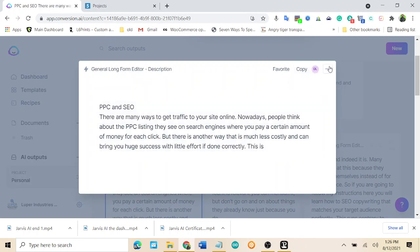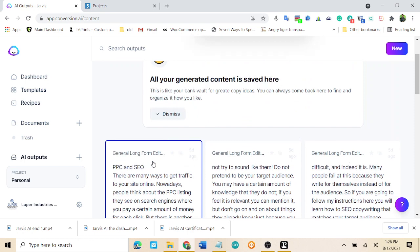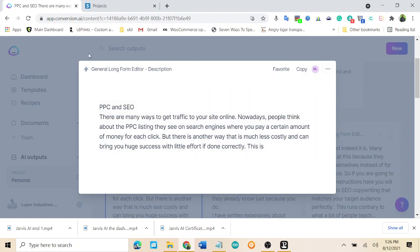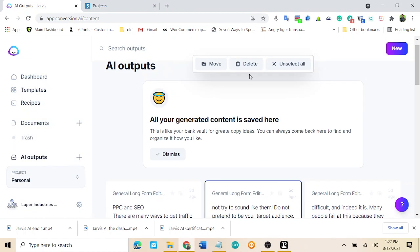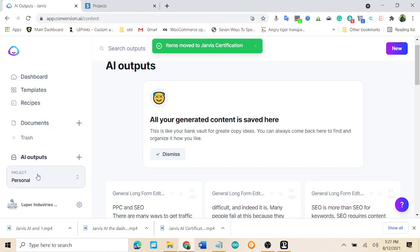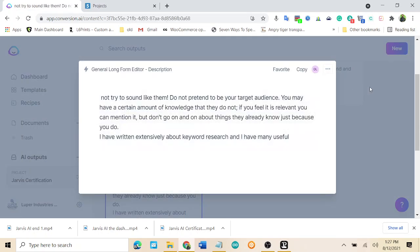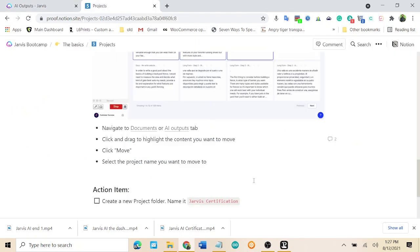So we're going to go over here and, all right, we click it. All right, so we got this. I didn't mean to click that. Anyway, so we go over here and we do that. We got to highlight it now. We click move, move to project, Jarvis Certification. Boom. Now we're in personal. Now we're in Jarvis Certification. Over here, look what we got. I don't know why it's doing that, but we got that. So click move. Now that it's highlighted, move to personal. There you go. All right. So now you see how to do that.